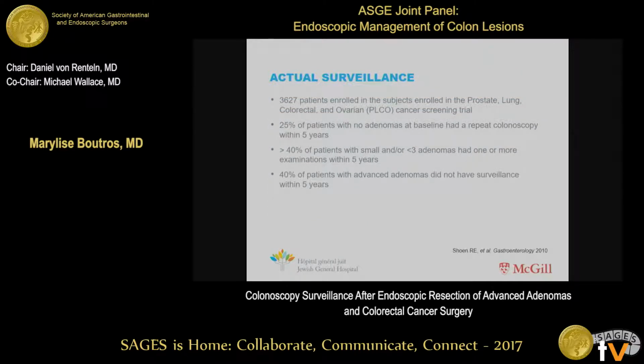So what's actually happening? I found this study quite telling. Over 3,000 patients with low risk initially followed in a cancer screening trial. 25% of them with no adenomas at baseline had a repeat colonoscopy within 5 years, whereas 40% of patients with small adenomas or less than 3, so again low-risk patients, also had a colonoscopy within 5 years. However, 40% of patients with an advanced adenoma at their baseline colonoscopy did not have surveillance within 5 years, so we're not that good at following the guidelines.